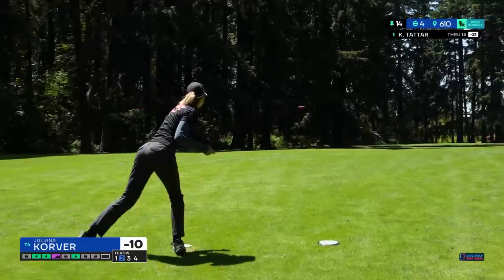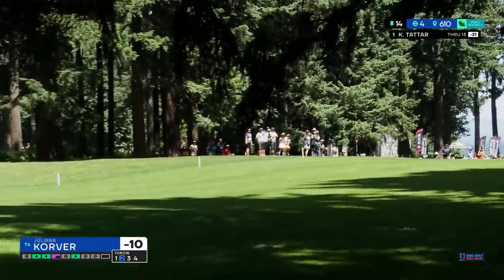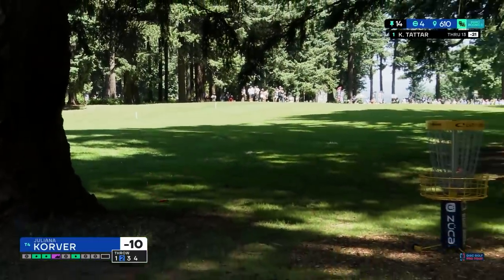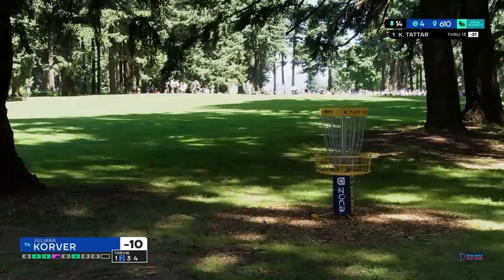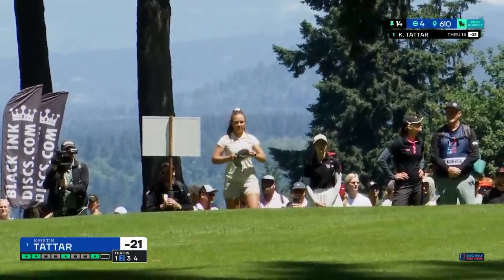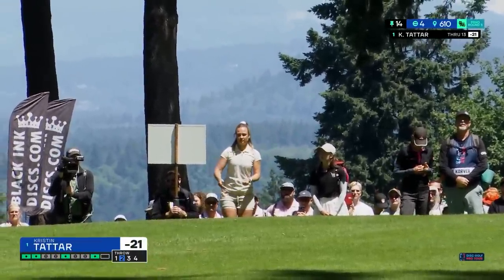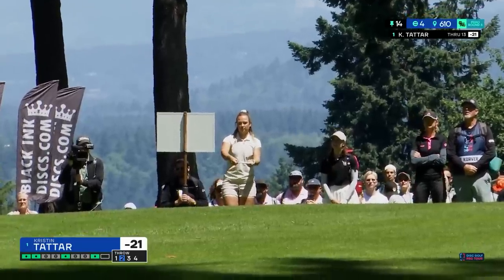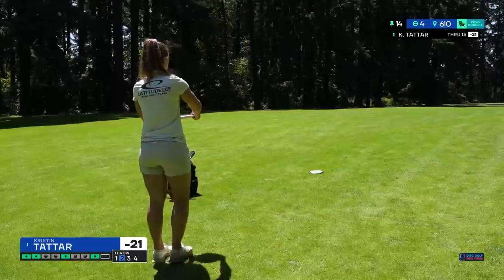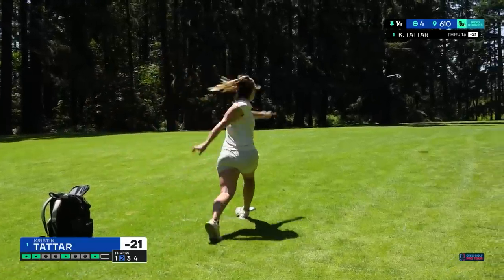Julianna up first with her approach. This is a pretty full rip here. Yeah, I love the shot shape here. Pretty. Very nice. This is another one where if you get off the tee pretty well, you really want to get close. Let's see if we can see Mount St. Helens in the background. What a pretty backdrop. Oh, yeah. It's so gorgeous everywhere you go on this course.